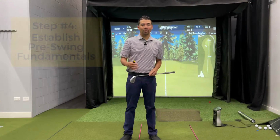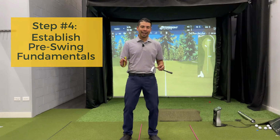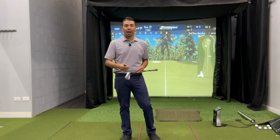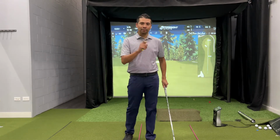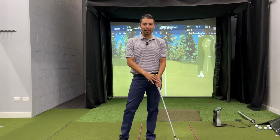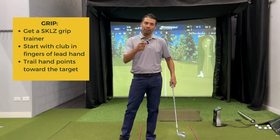Step number 4, I want you to establish some pre-swing fundamentals. I want you to have a really good foundation before you make the golf swing. Most shots are missed before you even swing the club because of poor pre-swing fundamentals. So the first pre-swing fundamental I want you to get really good at is the grip, how you're putting your hands on the club. Now, this isn't a deep dive into technique, but I just want to briefly go over how to do it.